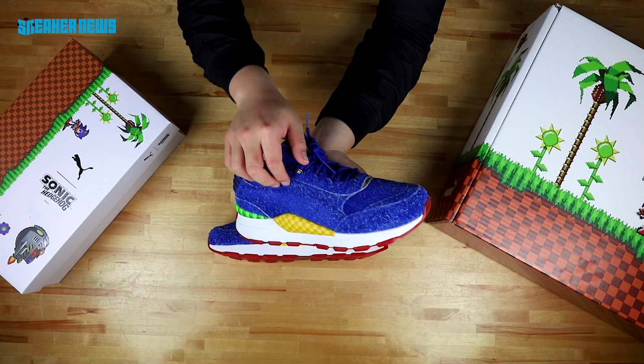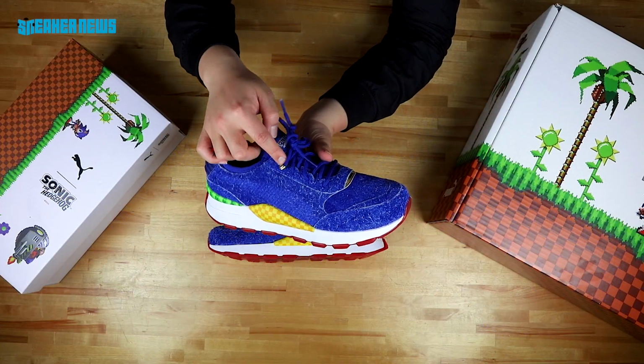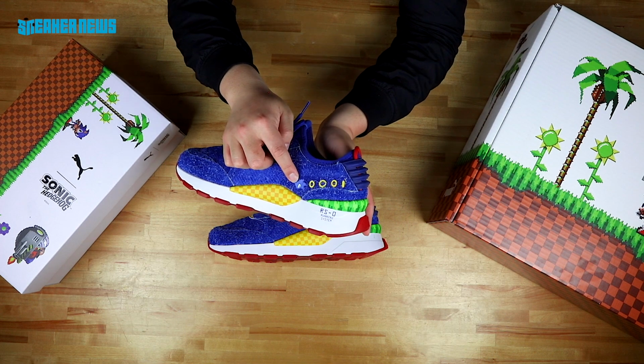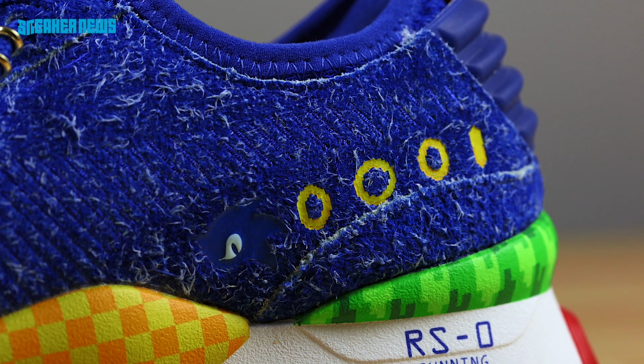Of course, there's a lot of hints of gold. The gold is a nod to the gold rings that you have to collect in the game. You have gold here on the eyelets, as well as this little piece right at the toe. And right over here, you have a little icon of Sonic and these rings. So it's him chasing down those rings to get extra points in the game.